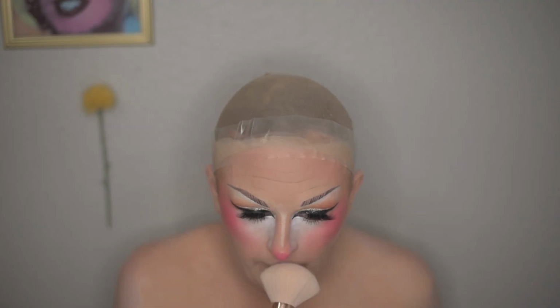Okay. It is unfortunately time for lips. Lips are very hard for me because I really draw on a different lip shape. I oftentimes do it when my makeup's still wet, just because it's a little easier to clean it up if you need to. But I forgot. So we're going to do it now and we're going to do our best.